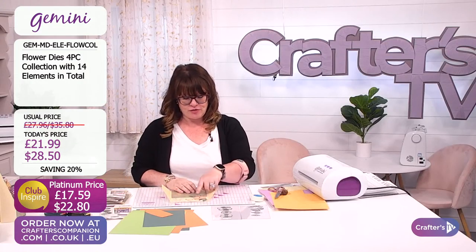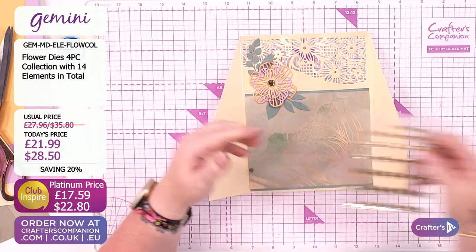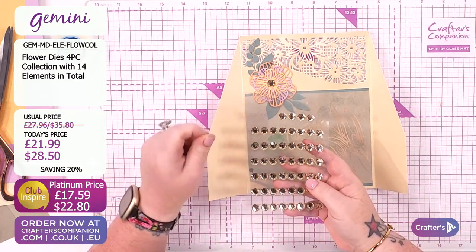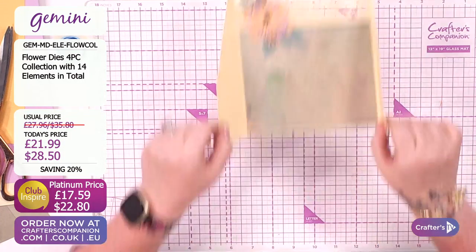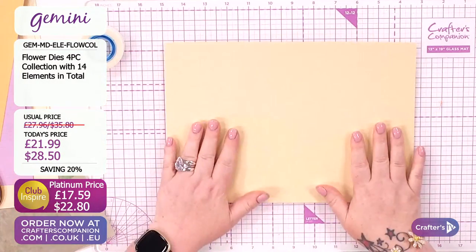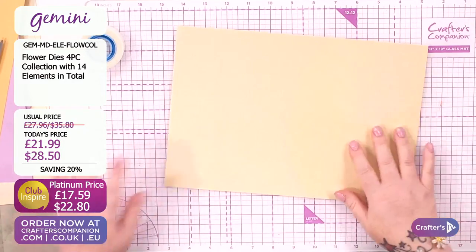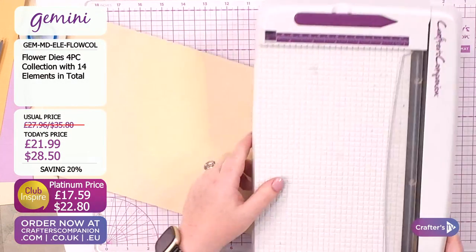So I've just created my little flower there in the corner, and I've just brought in one of my gems from my stash. Mine's a nice pale gold, and I've just popped that in the middle. So we're just going to put that to the side for now. We're going to bring in another one of these, and we're going to start creating those boxes that go on the side. So we're going to bring our guillotine in.